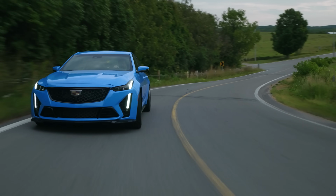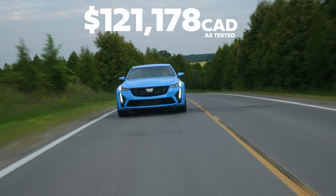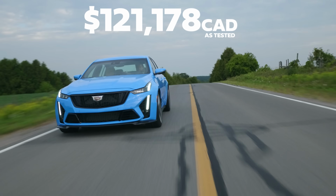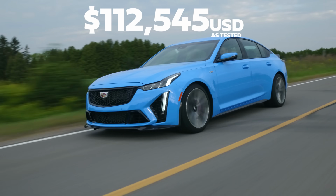Yeah. And with all that out of the way, I think it's time we get to the price. So this one starts at $87,798 Canadian. And this one is optioned out to $112,545 US dollars, because this is pretty much fully loaded. Yeah, pretty much.